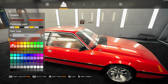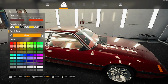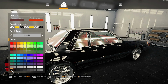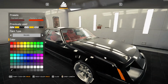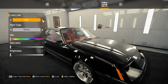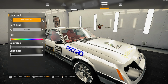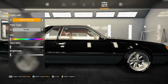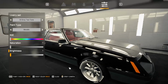We can also go with a dark red with a metallic. The red on red just doesn't look great. So I'm thinking black, black with a red interior with the black and blue underneath. We are looking at what liveries we have. We should have a few. Yeah, they're all race related. Gray two-tone. This is basically the gray two-tone, so we're going to go with the gray with black.